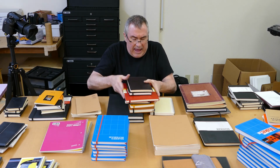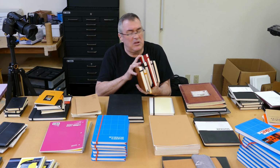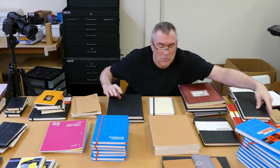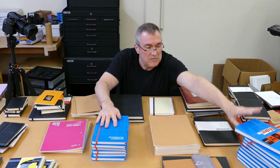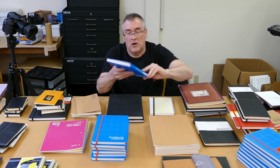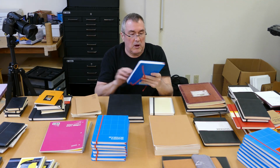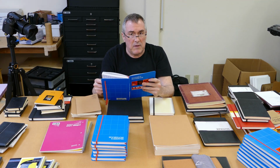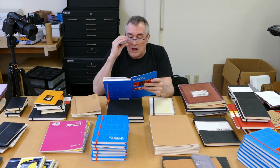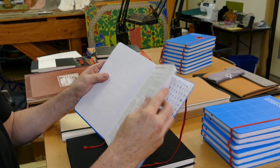And am I going to use them? Probably not. So what do I use? Well, you've probably noticed these blue ones. So these are what I use. These are called Maker notebooks, and they were originally affiliated with Make Magazine. I don't know if they still are. They go in and out of print, and whenever they go back into print, I buy a bunch.